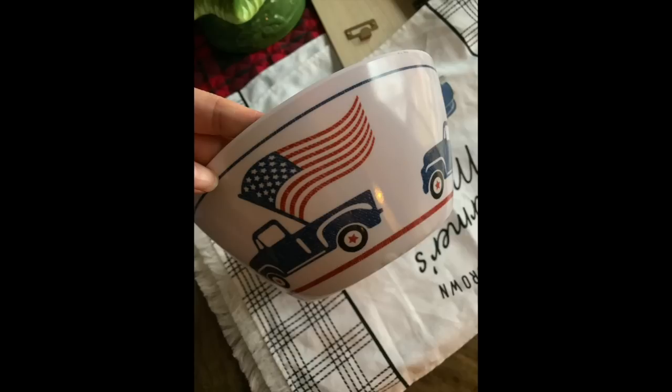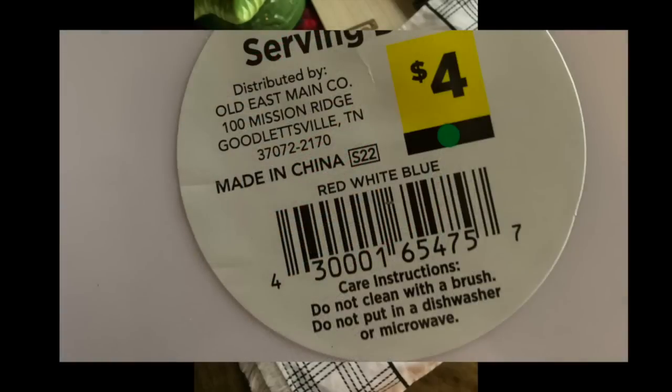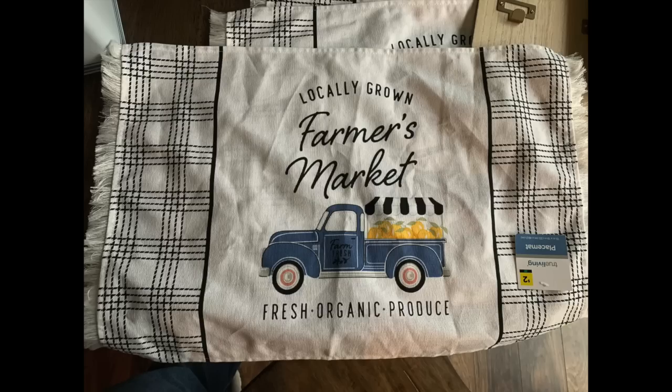But I was doing this yesterday, which is Saturday. The first is a salad melamine bowl for $4. If you look, it says S22, so that's summer 22, plus that green dot. That's how you know. Oh, so this is 40 cents in the app today.